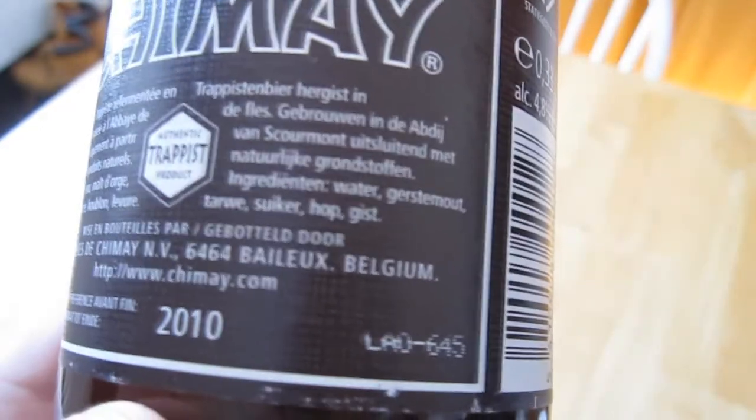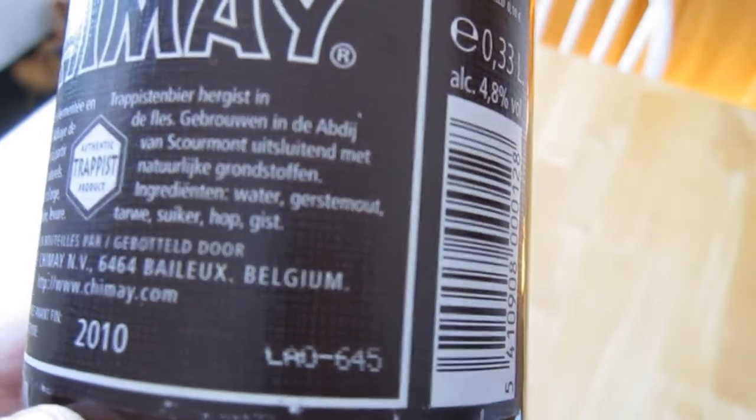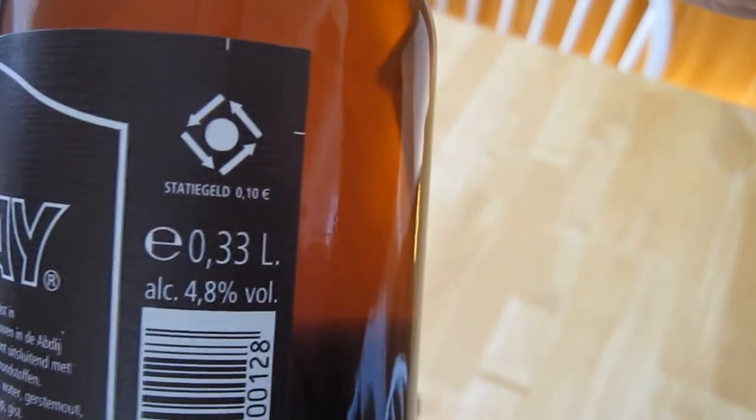All the Trappist breweries, I believe, make an in-house, monk-only sessionable beer, and if we look at the label here, it's only 4.8% ABV, which I guess they use for personal consumption, like for lunch and dinner and things like that. And a lot of them, they sell the bottles only at the monastery; they don't sell them commercially.